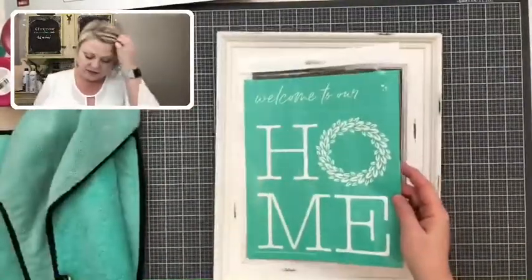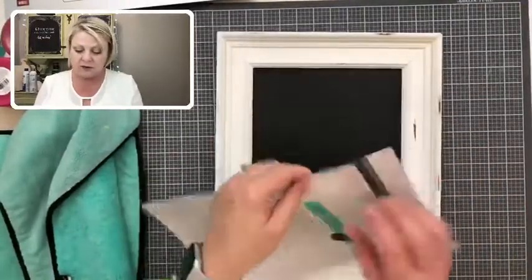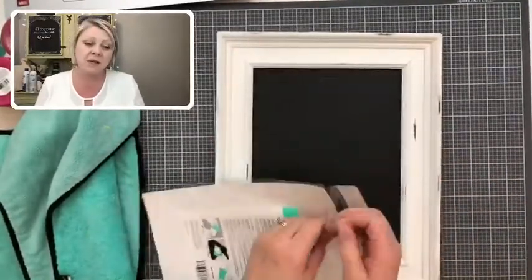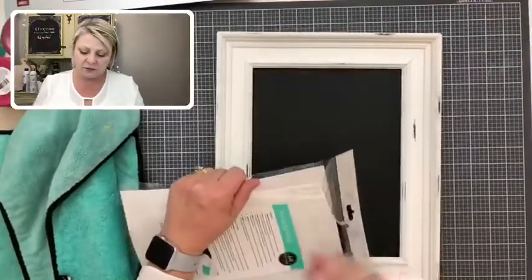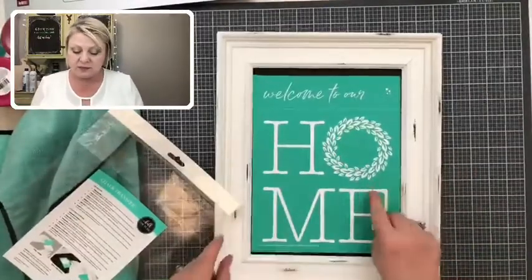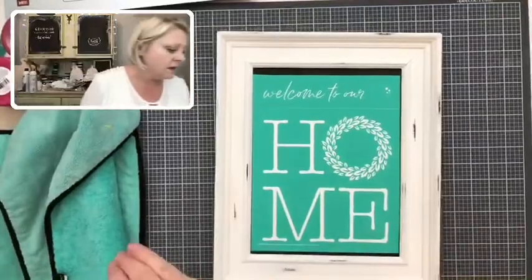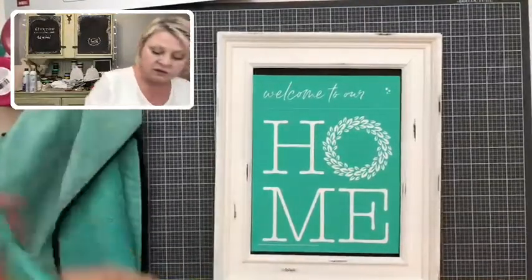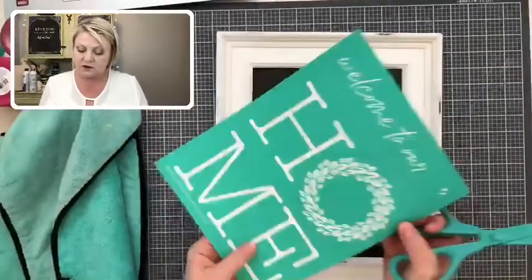So with this transfer, like I said, this is a B size transfer from the February Chalk Couture. And if you sign up now for Chalk Couture or for the Club Couture, you can put this in your cart and you can get this one. So this one is, let me grab my transfer trimmers. It has two parts. You can either do it like this, except it's not centered.